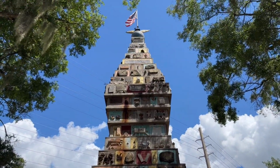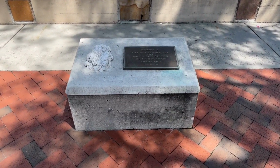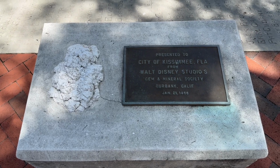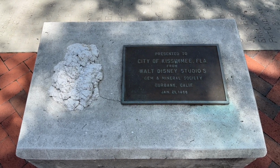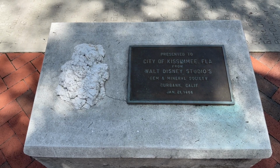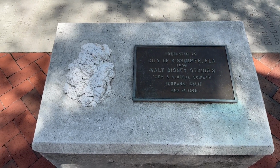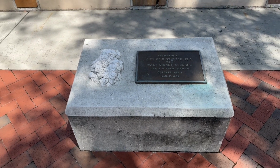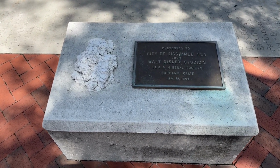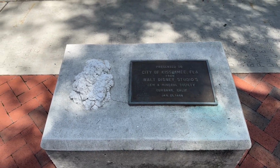But predating Walt Disney World is a little bit more Disney history right here. Check this out. Presented to the city of Kissimmee, Florida from Walt Disney Studios, Gem and Mineral Society, Burbank, California, January 21st, 1966.